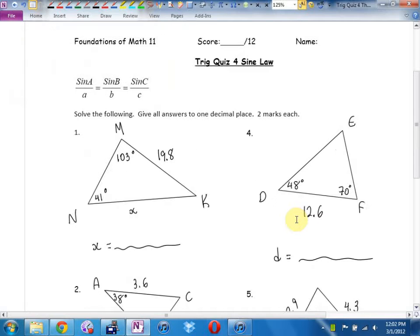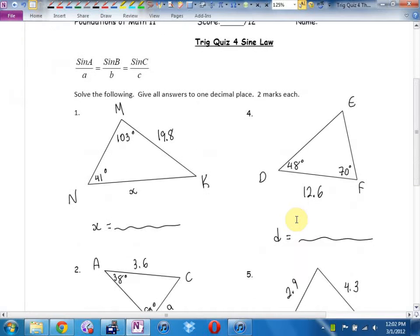So the sine law, here we go. Trig quiz number 4. Solve the following. So they want me to find x. Do I have a pair? Those two go together, and those two go together.